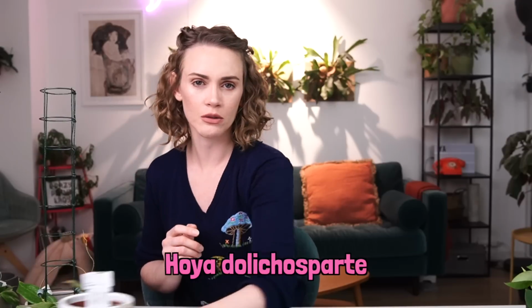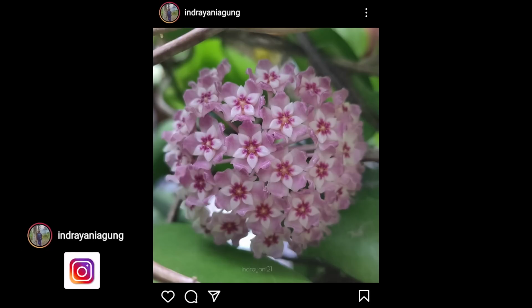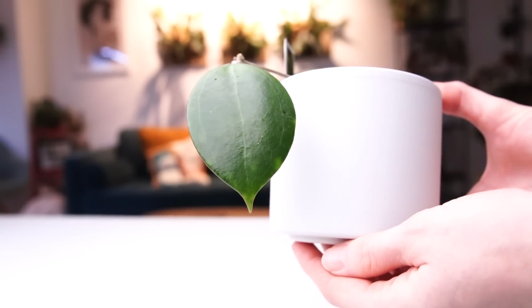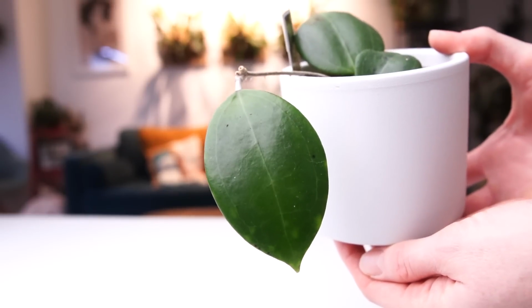Moving on. Oh, we have Hoya dolichosparte. Oh, now I can't say it at all. If you try too hard, you just lose it. Hoya D is native to Sulawesi, and it was discovered in bloom in January of 1910 by German botanist Rudolf Schlechter. I keep wanting to call him Robert. It's Rudolf Schlechter, and he was actually famous for identifying, I think, over 1,000 different orchid species. That was really his specialty.